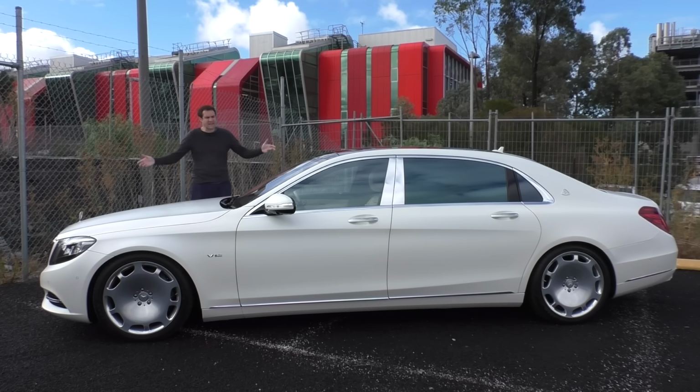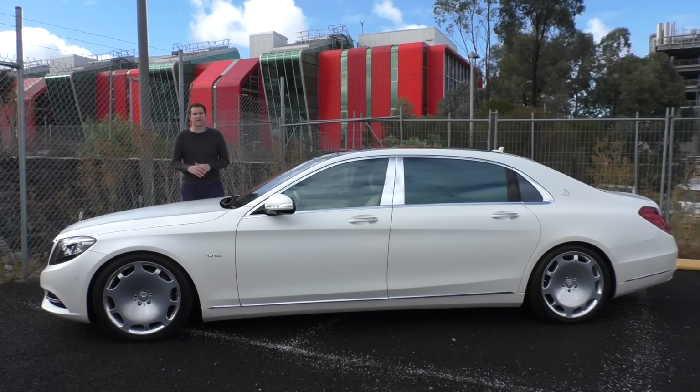This is a Mercedes-Maybach S600, and it is the most luxurious Mercedes-Benz you can buy. In the United States, the starting price of this vehicle is $200,000, and with options you can easily get up to $225,000, which is a lot of money considering the base model S-Class starts at just $92,000. This is 2.5 times the price of a base S-Class. And today, I'm going to show you why.